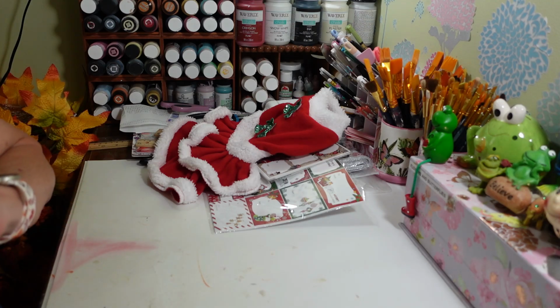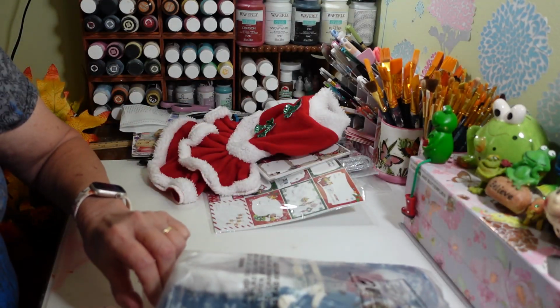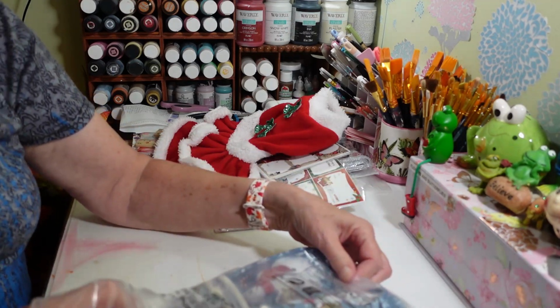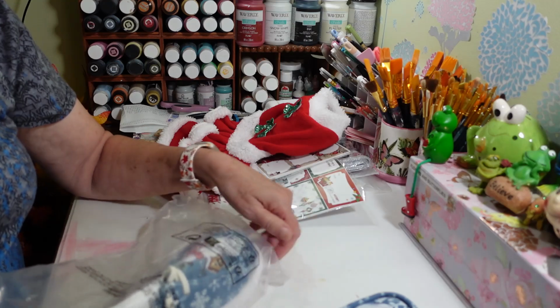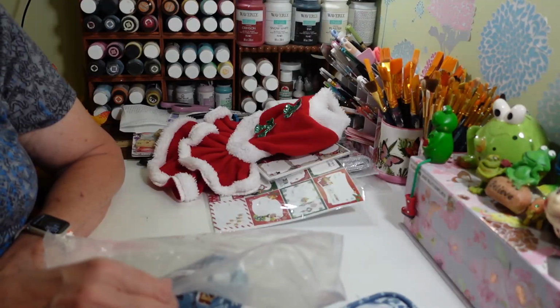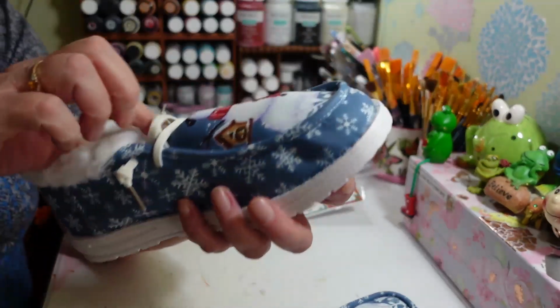And of course I had to get another pair of sneakers. I love their sneakers. They fit really well. Whatever size you are, that's pretty much what you get. Let me get these out of here. And how much were these? These were $11.89. But look how stinking cute.